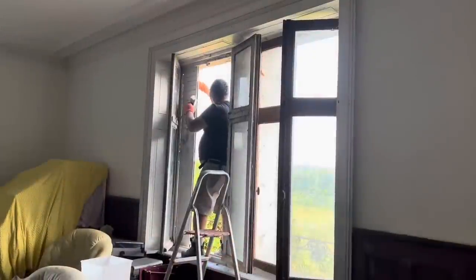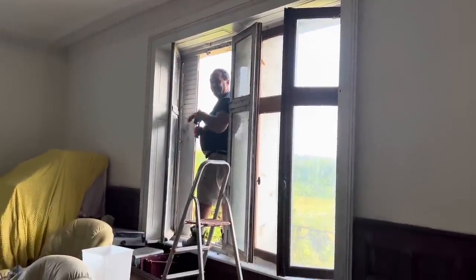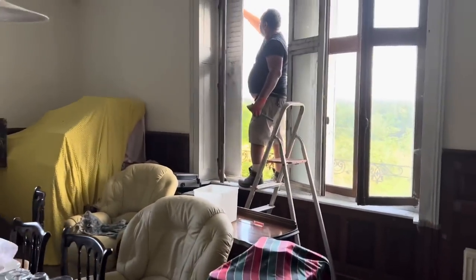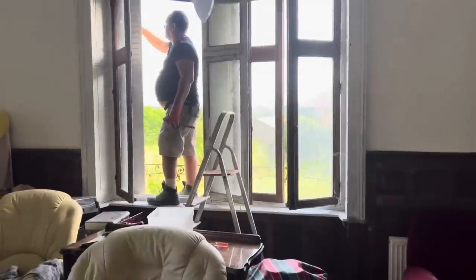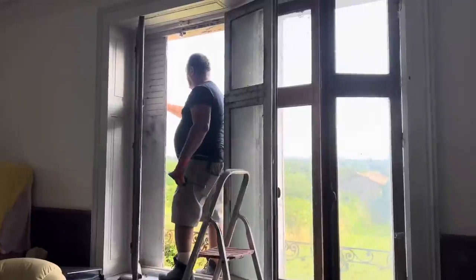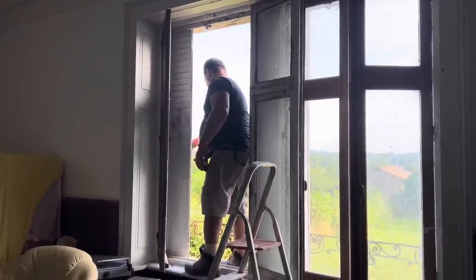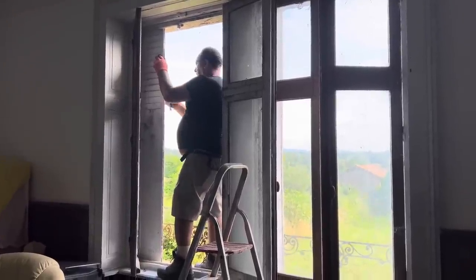This morning, I saw Paulus cleaning, opening up the windows in the salle à manger, in the dining room. And what a surprise. It's going to be beautiful when it's done and all the windows are cleaned and everything. I'm so grateful. Thank you, Paulus. Lovely job.